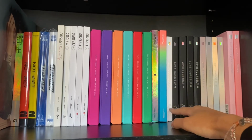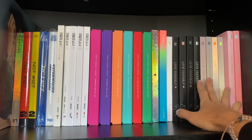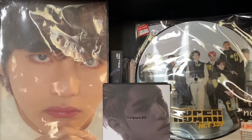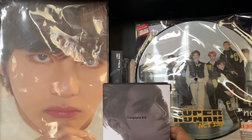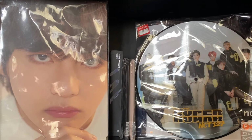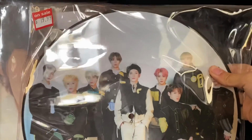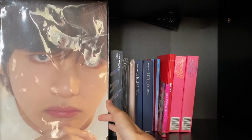And then we have BTS. So I have one version of Her, and then all versions of Tear, Answer, and then 2 versions of Persona are up here. And then this shelf is kind of just my extra albums that I didn't really have room for. Not really extra, but groups that I don't really stan as much. So I have my Taeyong Super M album. And then I have this NCT Superhuman vinyl that I found. And I literally only bought it because it had their faces on it. And then I have my Taehyung Premium photo from the concert.